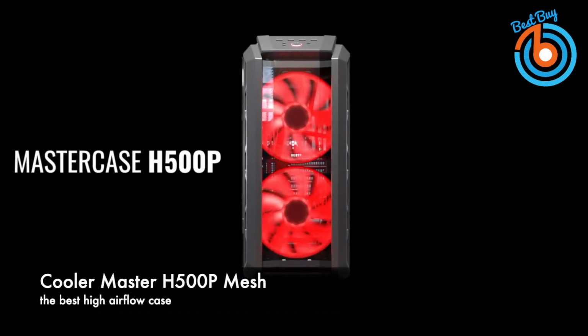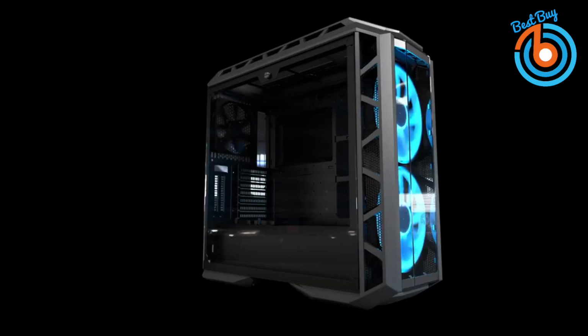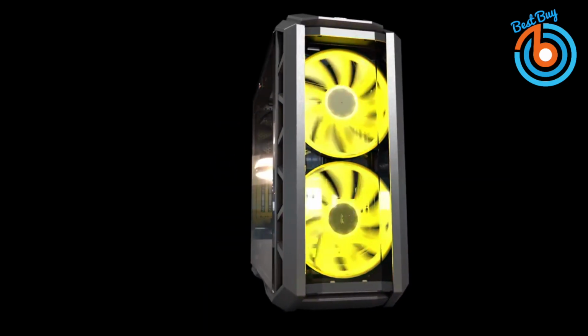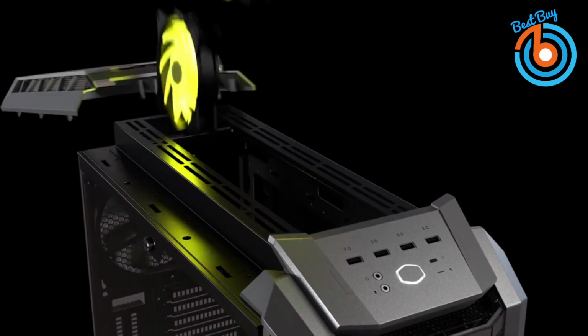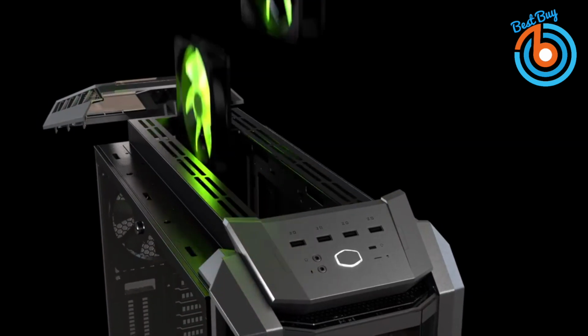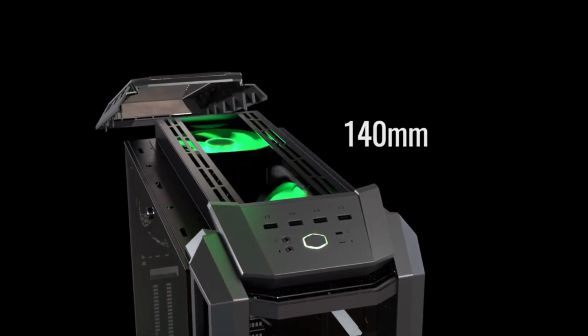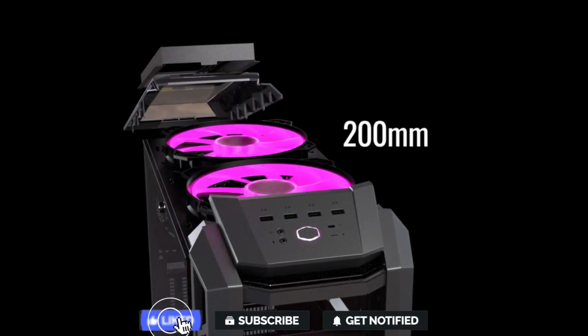Cooler Master is kind of known for well cooling things, and the H500P mesh with tempered glass side panel is evidence of how it got there. This beautiful RGB packed case has plenty of room for airflow, even accommodating up to 360 mm radiators on the top and front, for when you really want to take your cooling to the next level.